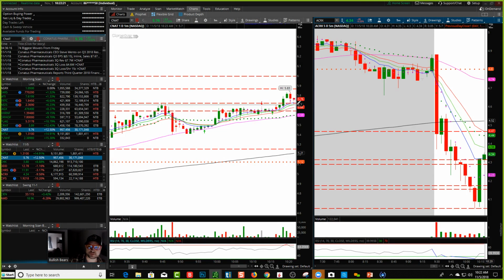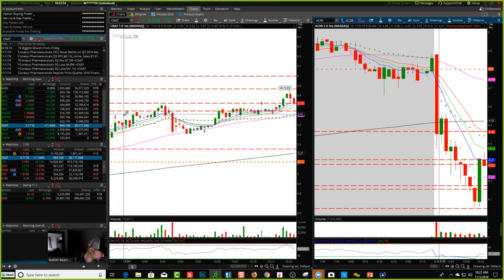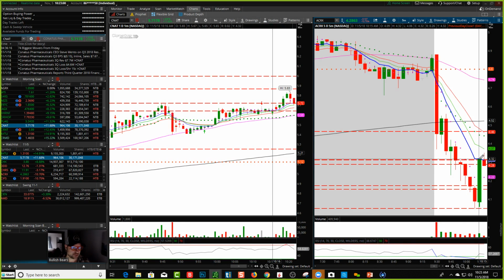CNAT needs to hold that 572 area. See if it can get a bounce, and the moving average lines will push it back up, but it needs to hold this area. And see that? Just like I was telling you guys, right between the 9 and that 13, be careful. And there you go.